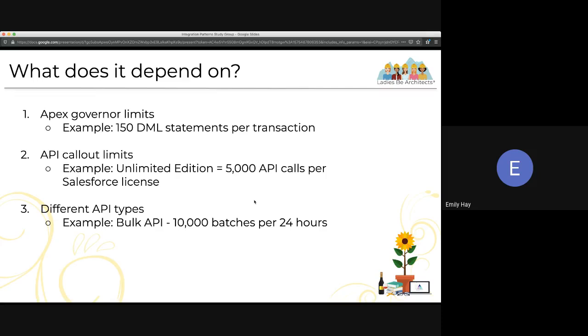I don't think we have enough time to go through all of it, but I have included some resources at the end of this slide deck, and we'll share the slide deck on the Ladies Be Architects website. I definitely recommend having a look at the integration developer documentation that Salesforce provides. It has some excellent detail, including diagrams of each of the patterns and that catalog I mentioned of the best integration methods, which will help you select which method to use once you know which pattern you're going to use.